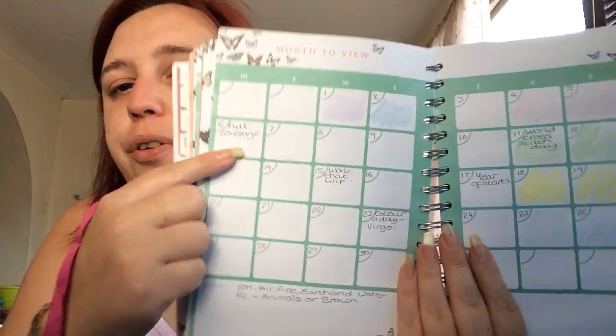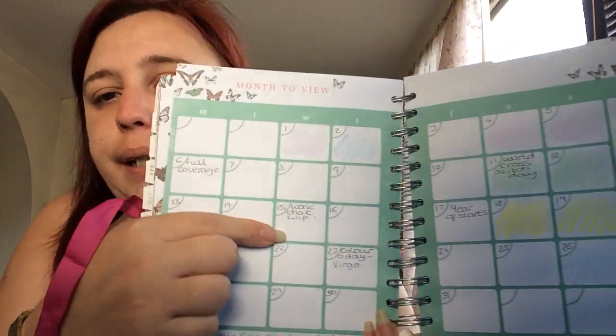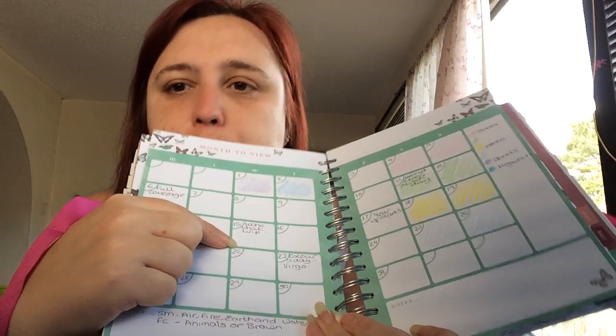Now we've got full coverage on the 5th. There's Work That Whip on the 15th. These are supposed to be Stitch Mania starts, but I'm just going to work any whip that I've already got. I've got to join stitches as Stitch Mania starts, so maybe that one every month, I don't know. This is meant to be on the 18th, but because I've got something planned in, I'm going to do it on the 17th. It's the year of starts again.